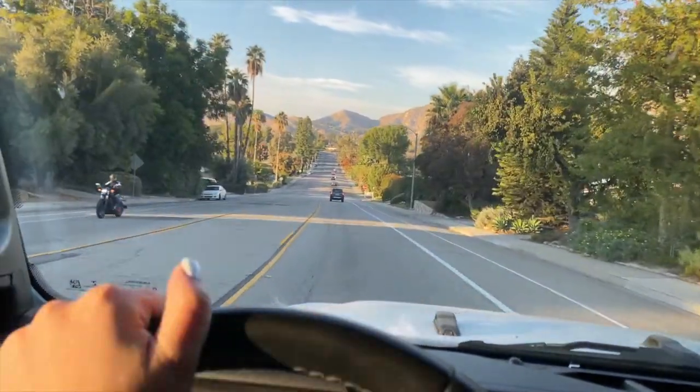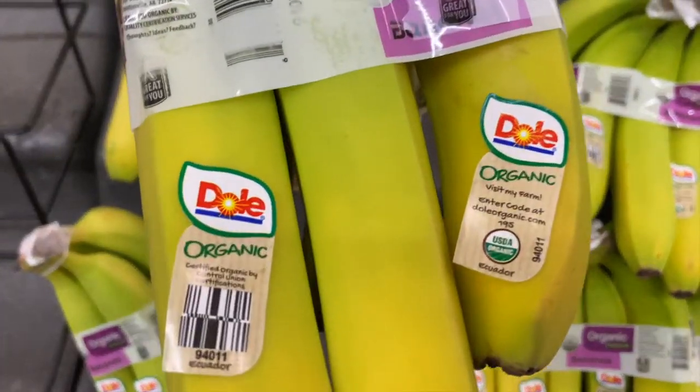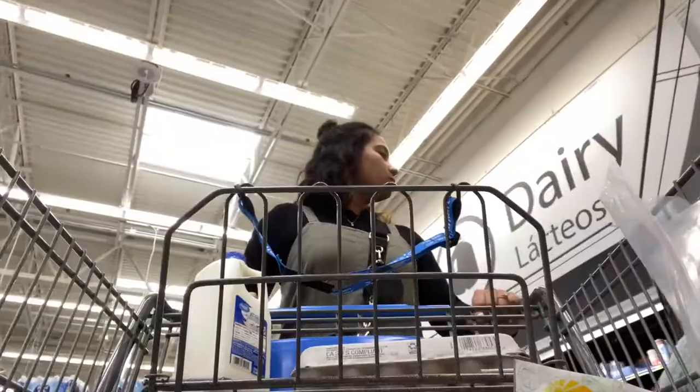When I go grocery shopping, I usually go to 4 stores. There's Walmart, Food for Less, Target, and Stater Brothers. All have different purposes and I go to them for different things. Today I ended up going to Walmart and then later you'll see that I went to Target and Stater Brothers.